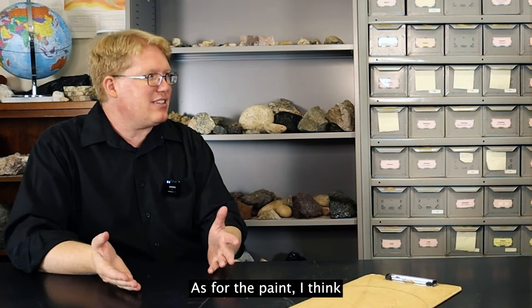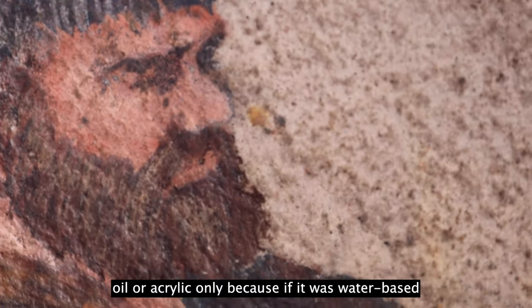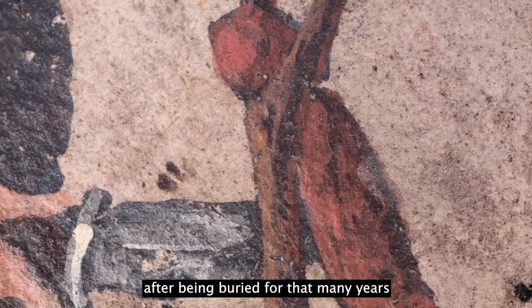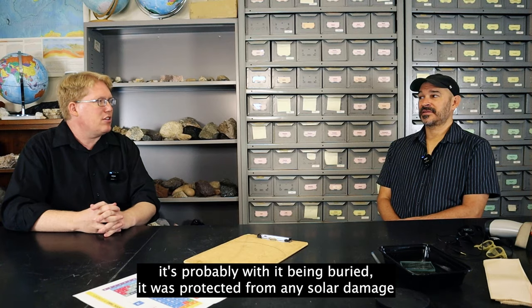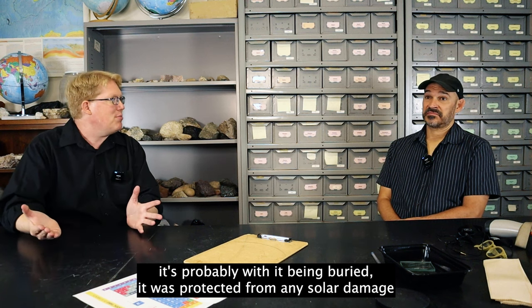As for the paint, I think it's probably more, as you mentioned, oil or acrylic, only because if it was water-based, I think it would have washed off after being buried for that many years. Right. And it still being vibrant after that many years, I think, with it being buried, it was protected from any solar damage. That's true.